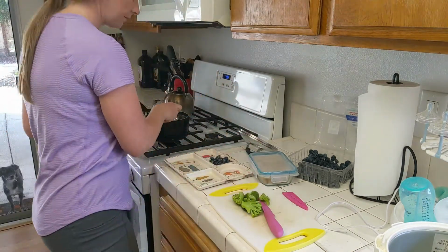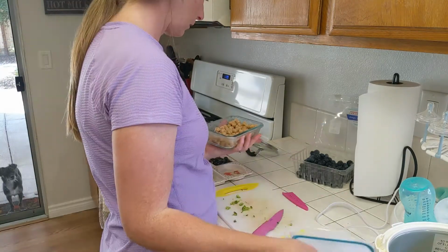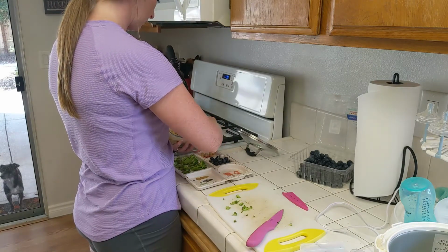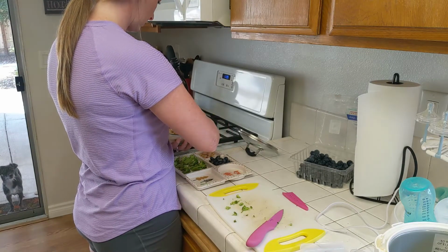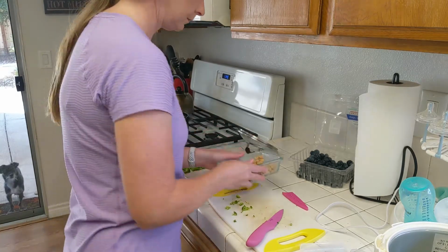Now it's time to pull the broccoli out and chop it into smaller bits so he can eat them easier. And before that I was just slicing some blueberries in half to have on the side. The protein for this meal is just some chickpeas that I've rinsed off to get all the excess salt off of them, and I found that these are really easy and soft for Elliot to eat.